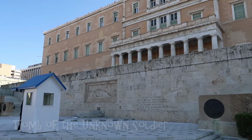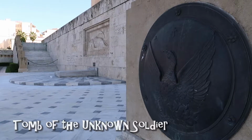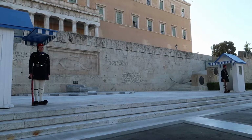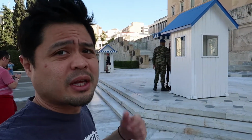Anyway, right in front of the Parliament is the tomb of the unknown soldier. It's basically an empty tomb or a monument dedicated to all the Greek soldiers who died in war. The tomb is guarded by the Greek army or the Presidential Guard, as it is referred to today. It looks like they're changing guards right now. Or he's checking him.